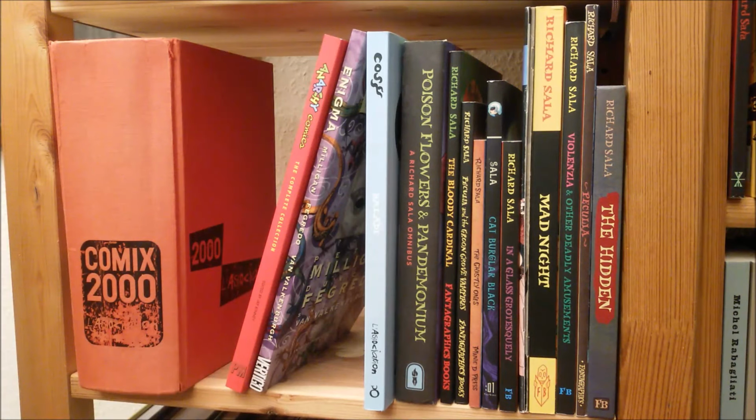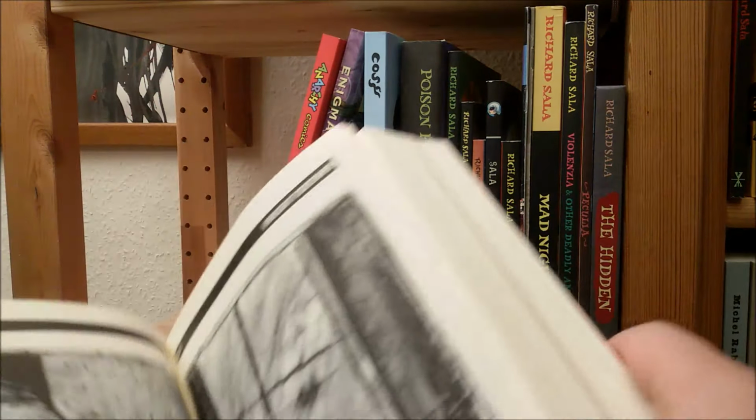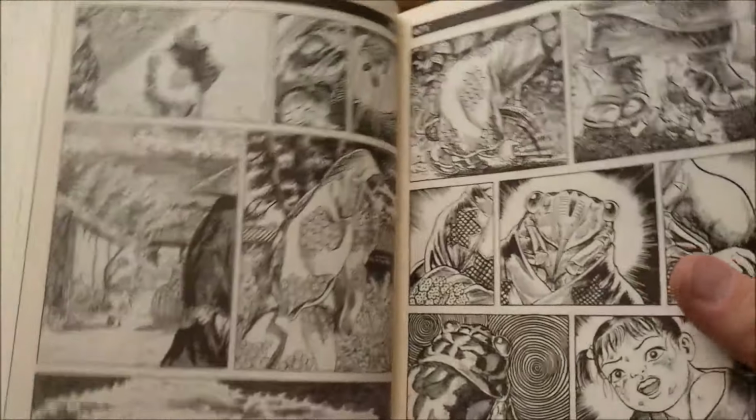A lot of the books in my collection are just there because of recommendations by other YouTubers and so on. So they're always highly appreciated because I can't figure out all the stuff here for myself. This shelf is a good example, because all of these books are just there because of the recommendation of some YouTuber. Like Comix 2000 was recommended by one fellow German YouTuber called Crouch. I don't know if his channel is still up. He did his reviews in really perfect English, at least compared to my English.